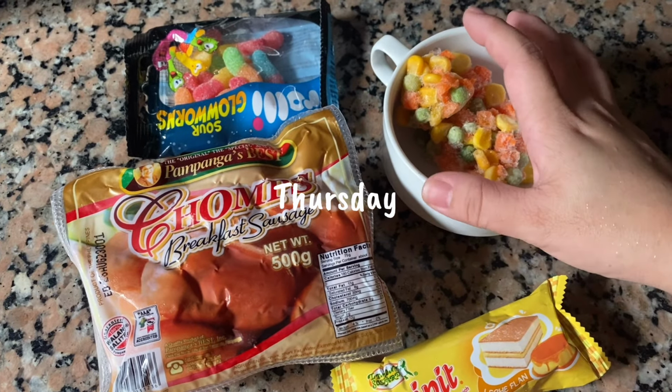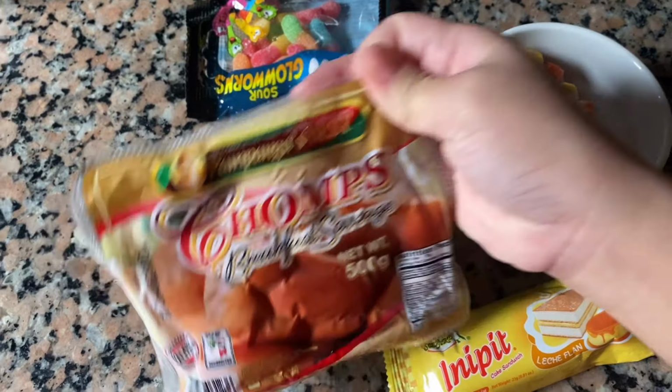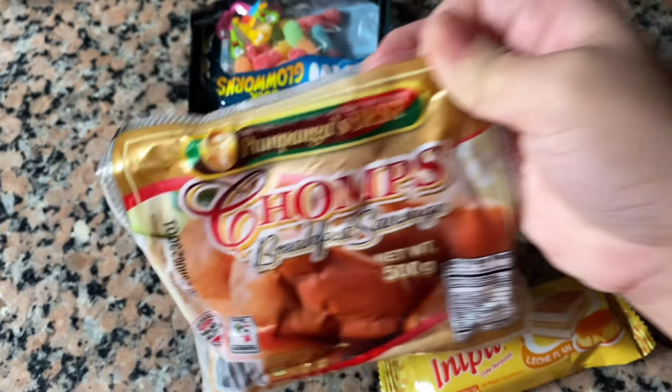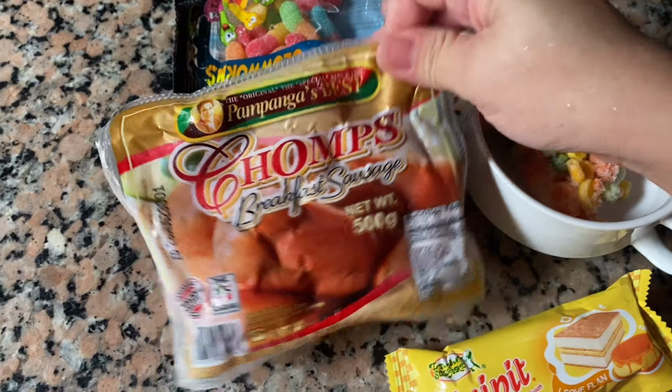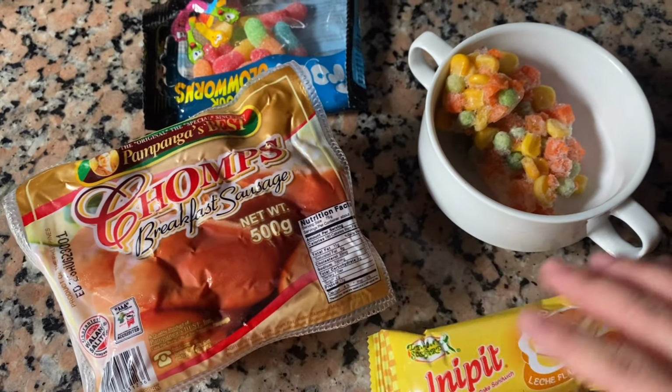So, today is Thursday, and our breakfast is this Chomps. Nabili ko siya sa bilihan ng mga cold cuts dito sa Marikina. And ito yung Chomps, Pampanga's best. Baka meron dyan sa mga groceries.